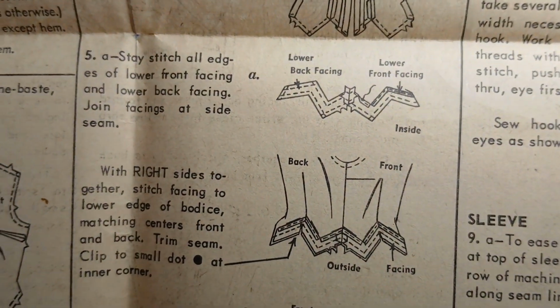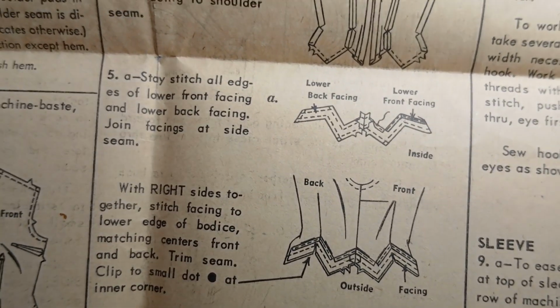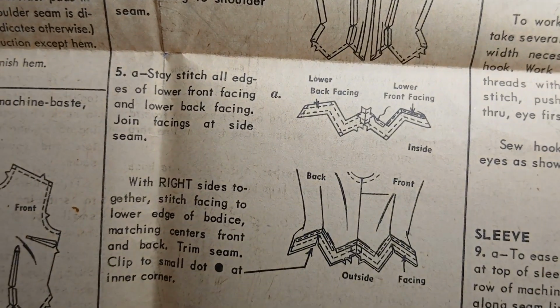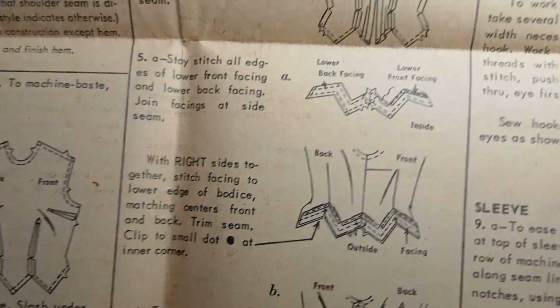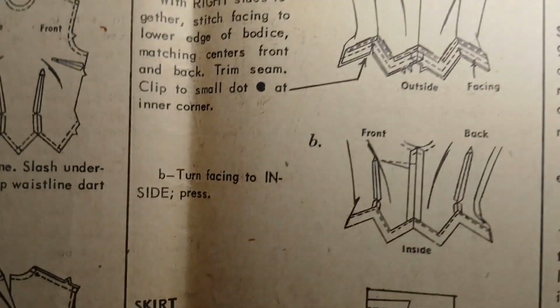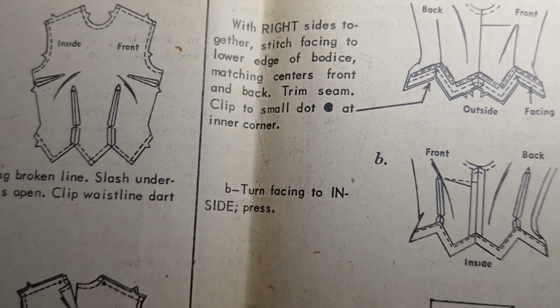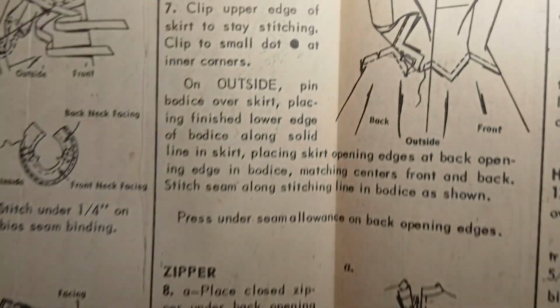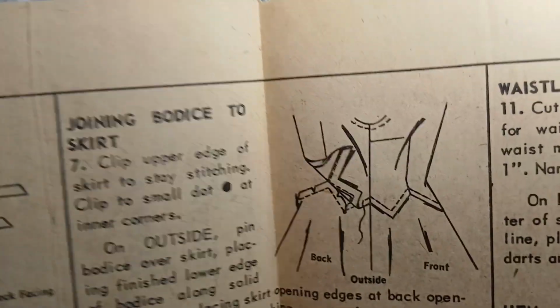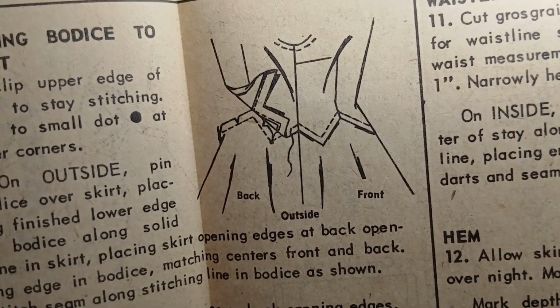With right sides together, stitch facing to lower edge of the bodice, matching centers front and back, trim seam, clip to small dot at the inner corner. So that is that area right there. And then it says turn facing to inside, press. And then the skirt, we get to see the information about the skirt. And over here, this is what I wanted to see. Joining bodice to the skirt. There we go. So it is a dress.